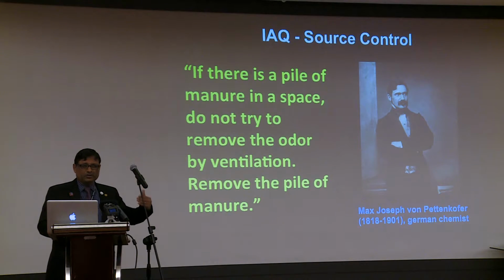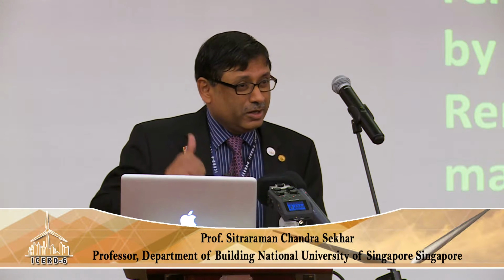And this philosophy is carried in a lot of standard development and standardization activities. In fact, if you look at the European standards for ventilation and indoor air quality, they have very clearly implemented this kind of thinking in their ventilation requirements. In the ASHRAE standard, we have just one column, right? For the people component, ventilation rate, and for the area emission component, for pollution emission.